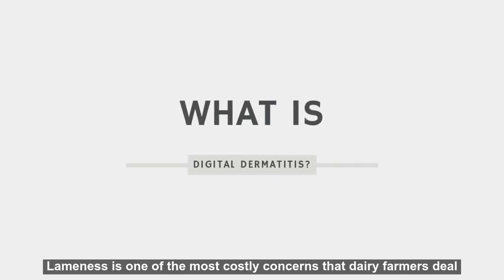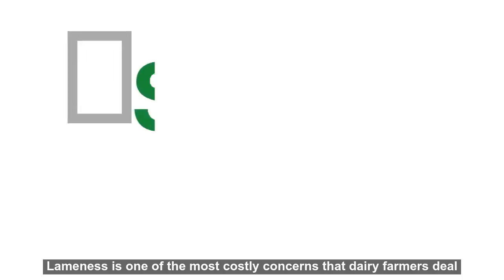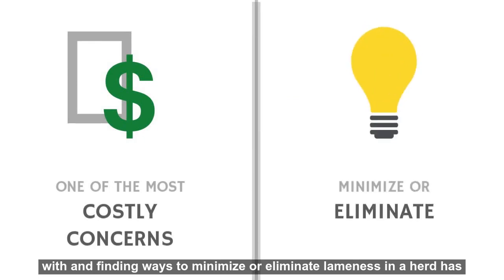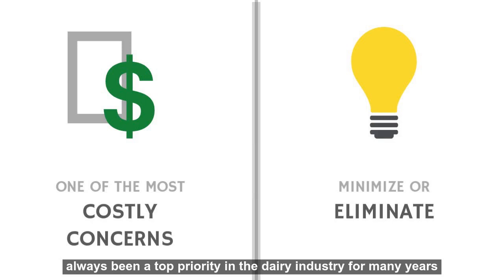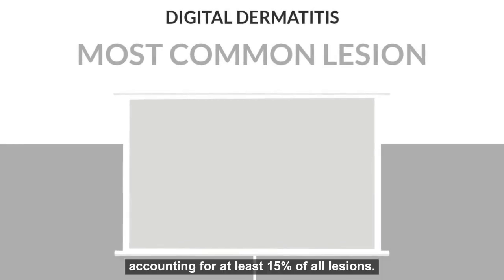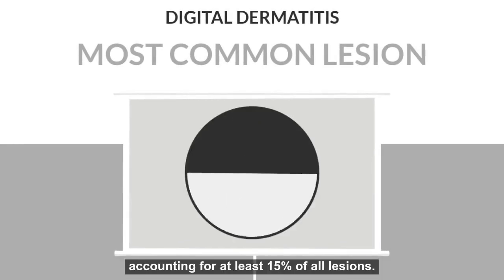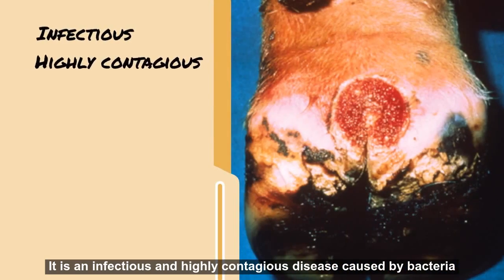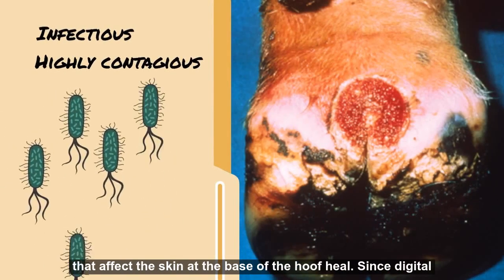Lameness is one of the most costly concerns that dairy farmers deal with, and finding ways to minimize or eliminate lameness in a herd has always been a top priority in the dairy industry for many years. Digital dermatitis is the most common lesion found in dairy cattle, accounting for at least 15% of all lesions.